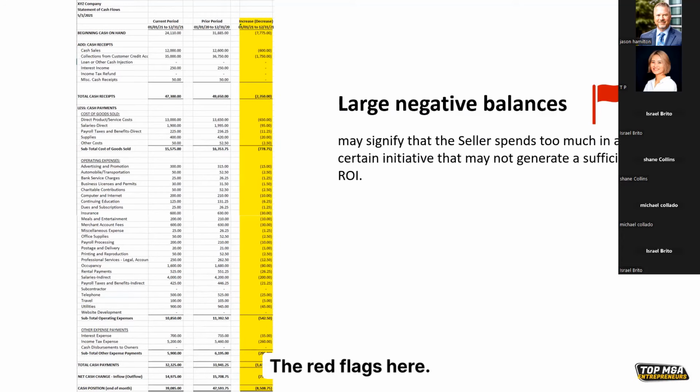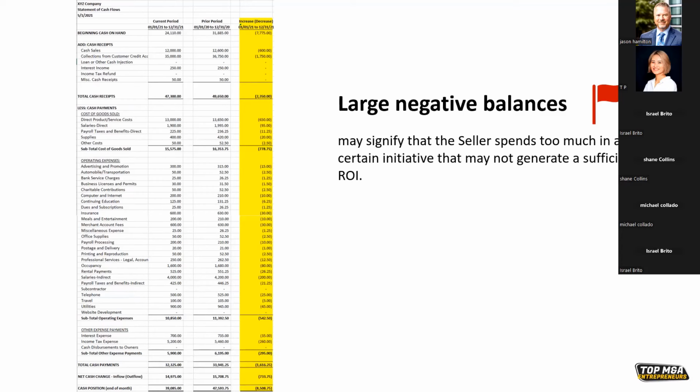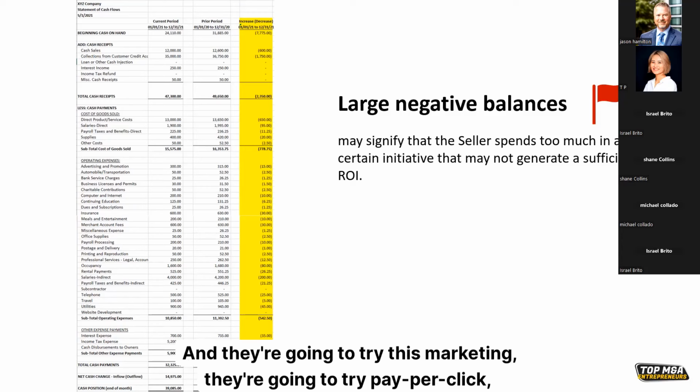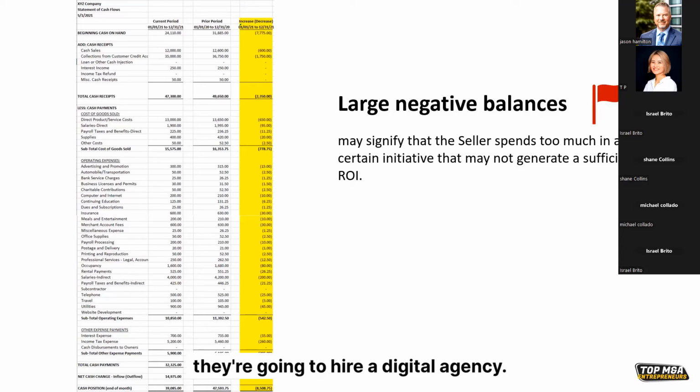The red flags here, large negative balances, may signify that the seller is spending too much on an initiative that doesn't generate an ROI. Every small business is out there going, okay, how do I bring in new customers? They're going to try this marketing. They're going to try pay-per-click. They're going to try direct mail. They're going to try social media marketing. They're going to hire a digital agency. Some of that stuff doesn't work out.